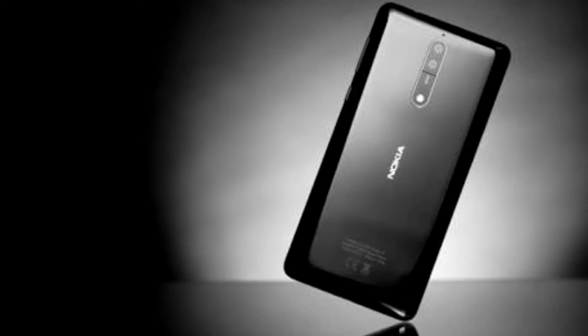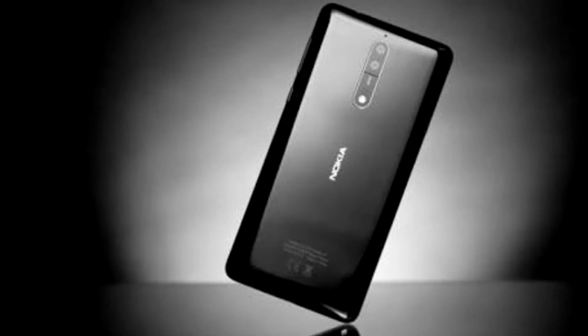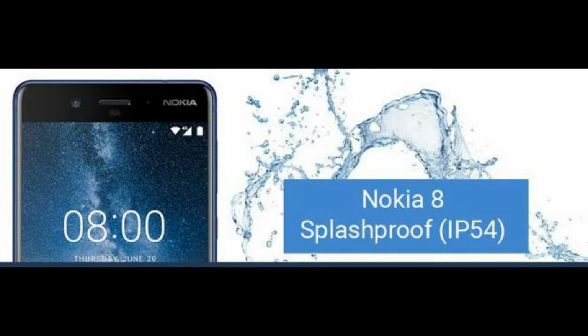Now let's talk about the features. Bluetooth 5.0, check. SD card, check. Fast charging, check. Fingerprint sensor, check. IP54. What the hell, Nokia? Why did you even bother with it? Please don't consider taking it out in heavy rain. It might get water damage, and Nokia doesn't even claim water damage warranty. So yeah, you are up to that.